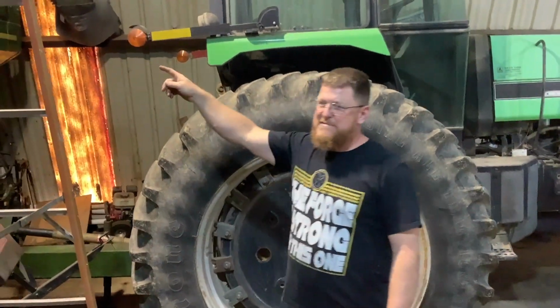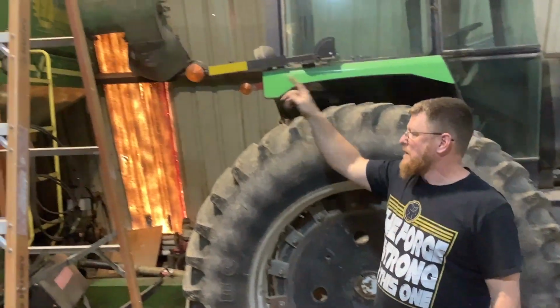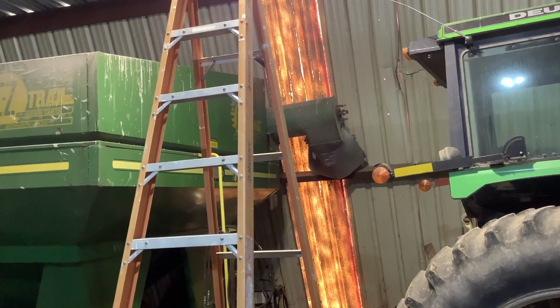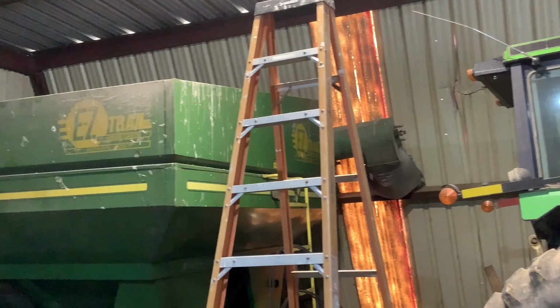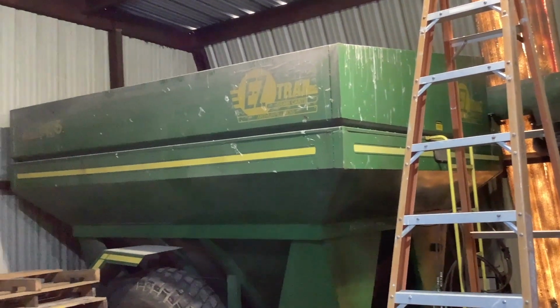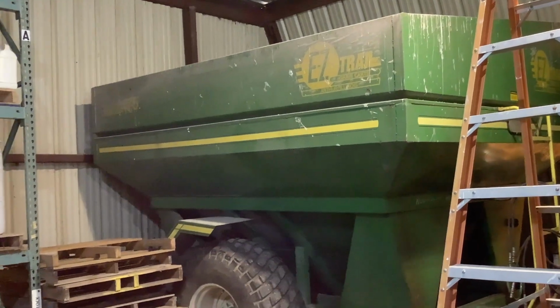That's a 475 bushel grain cart, and we've got two essentially that size. Most semis will hold about 1,000 bushels, so between the combine and the grain carts, we can fill up an entire semi of grain.